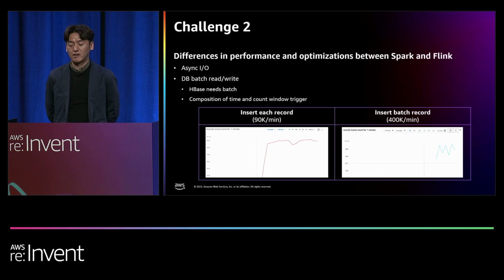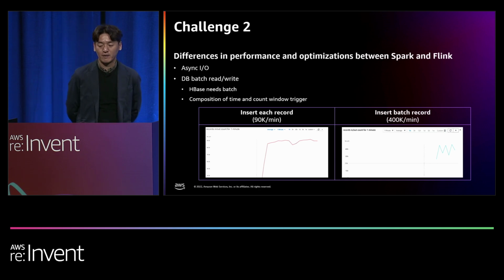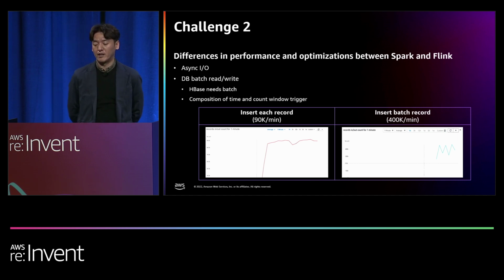The second one is the database batch read and write, because Flink works with a complete streaming data processing method. It processes data one by one, but this could undermine the performance for reading and writing the database. It depends on the type of database.